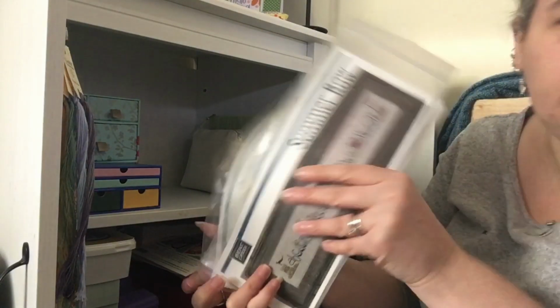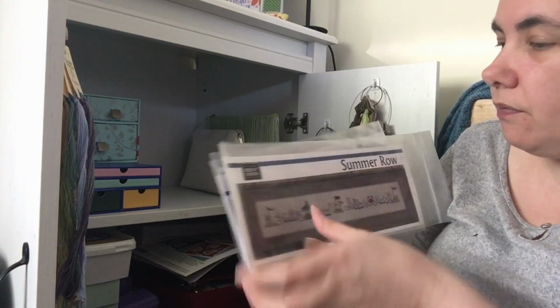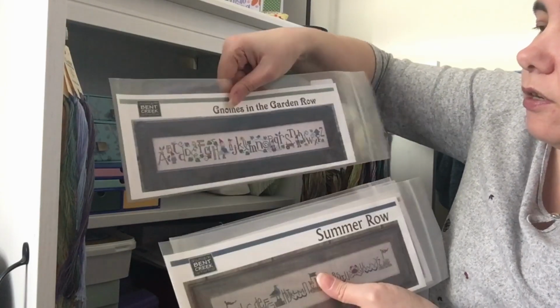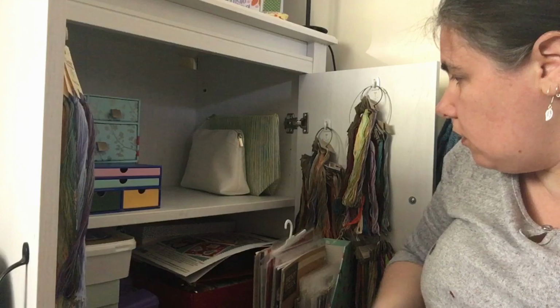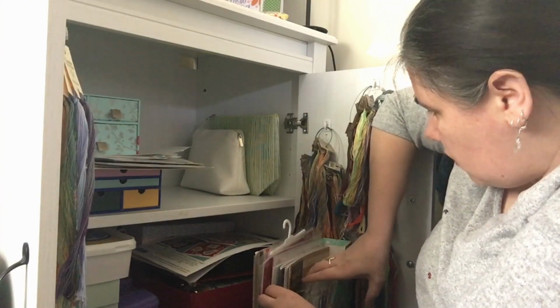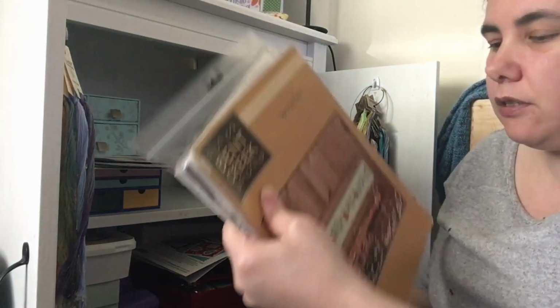I've got Bent Creek Rose, Summer, Autumn, Winter and Gnomes. Love that Gnomes one, it's so funny. And then what else? Oh, let's put those back there again. Then we move on to the big stuff, and then knock the threads down again. Let's go with that pile first.